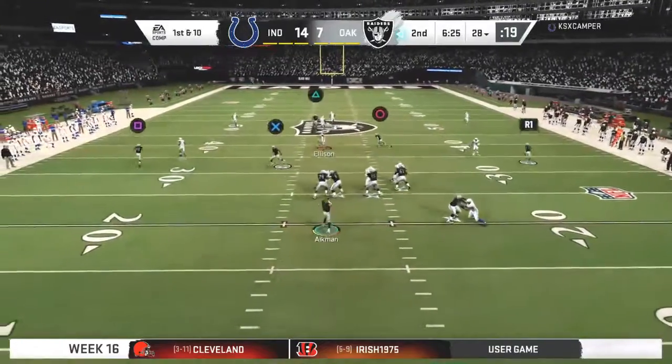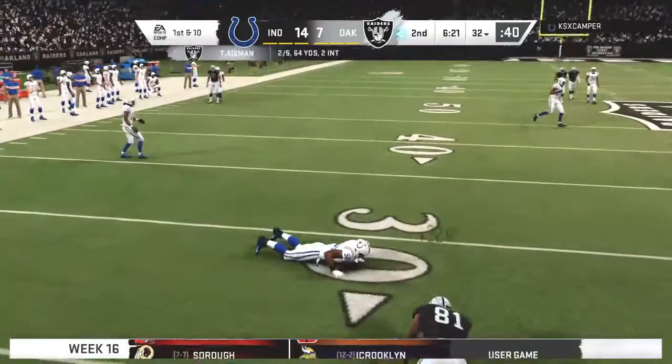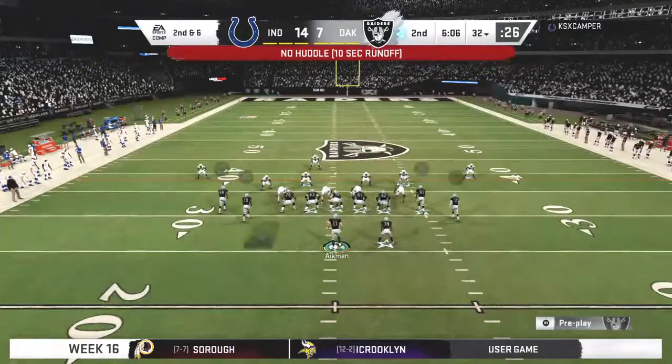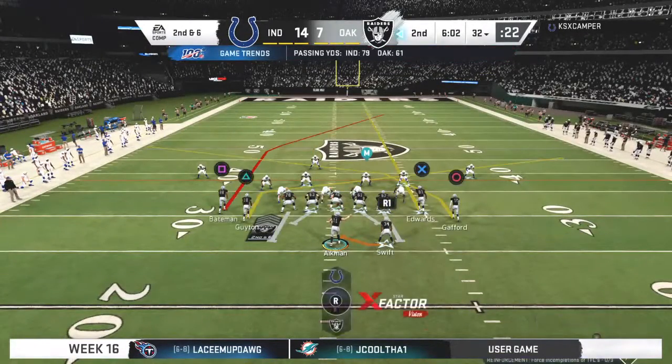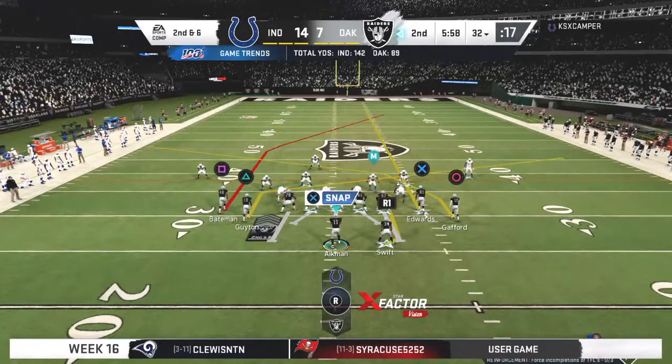Trying to shake off the interception. He'll look to throw. That's into the hands of Edwards. And down right around the 32-yard line, 4 yards on the pickup. 4 yards on that last completion, so that sets up 2nd and 6 at the 32-yard line.